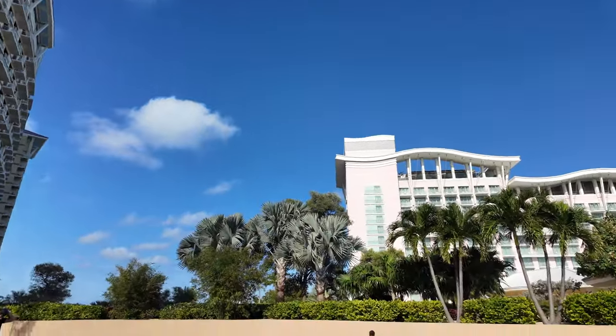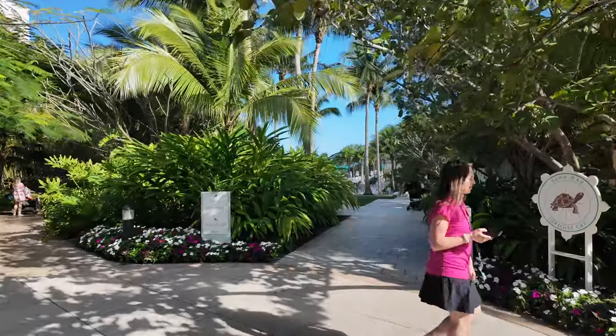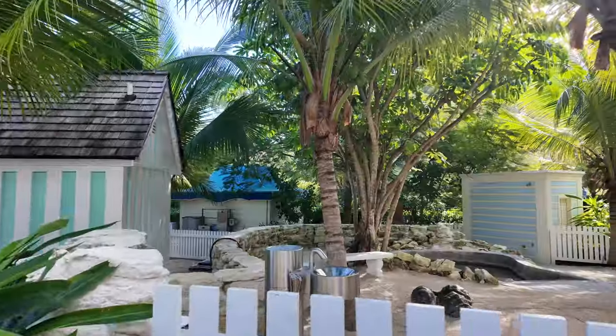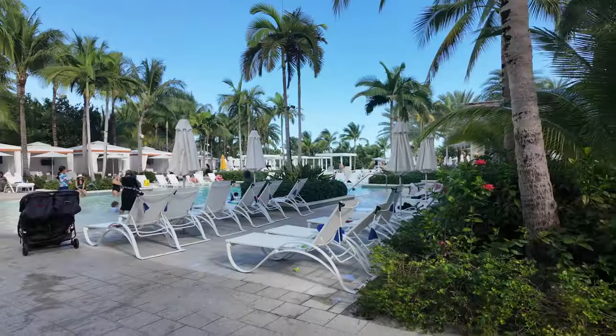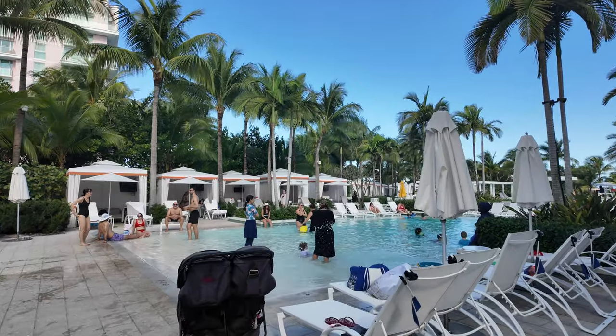And so now let's move down to the poolside areas and check out all the pools that there are here at Baha Mar. Walking down from the gym, I did notice that I walked by Tortoise Cay, which is going to be my first animal experience that I came across here besides the check-in aquarium. This pool is called Drift. This is going to be a family pool.